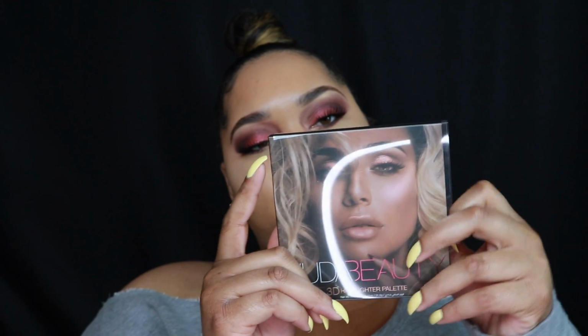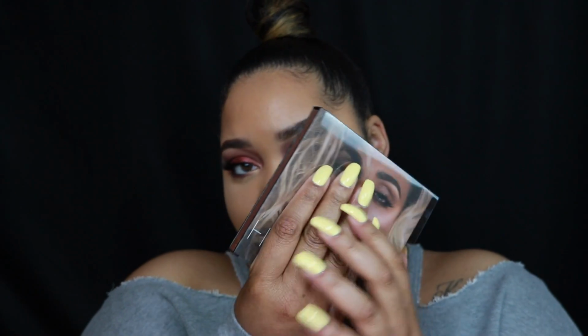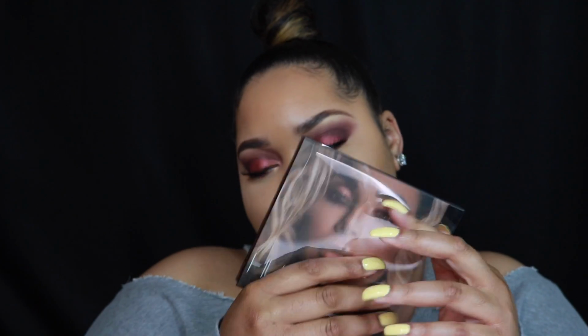Huda Beauty is also about that branding too. So she has all of her platforms back here: Instagram, YouTube, Facebook, and Snapchat. Interesting, she doesn't have a Twitter. Do people still tweet random thoughts? The palette is protected pretty tightly by a plastic slip cover. The packaging feels like a pretty sturdy container.